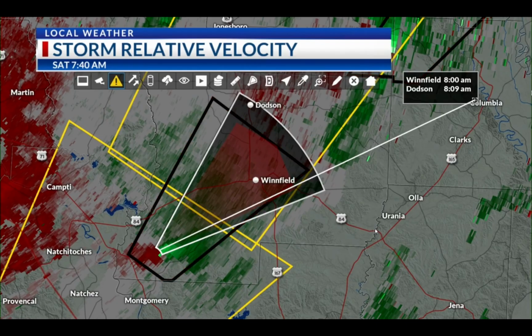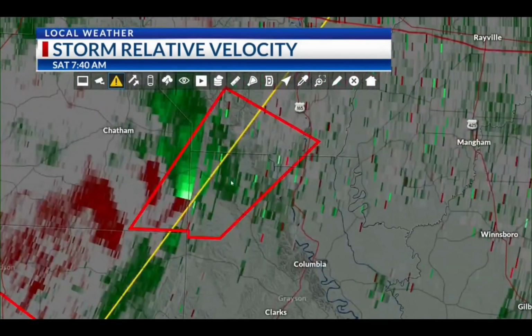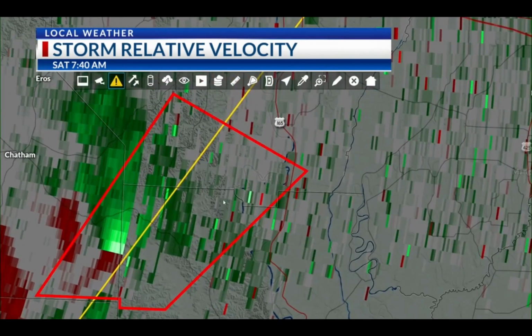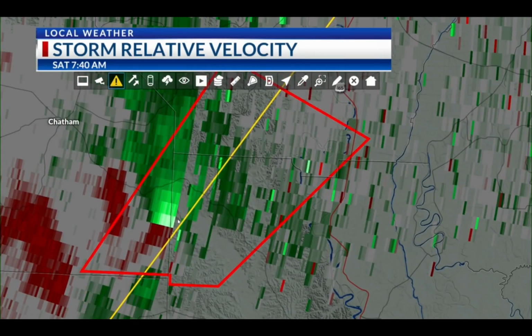So the time is now currently 7:40 a.m. It could be in Winfield in the next 20 minutes. That's how quickly this system is moving. You have less than 20 minutes to get into your safe place if you are in Winfield with that southwestern storm. And regarding the one off towards the north, that one is still very defined, and so areas off towards the northeast there, areas along the 165 corridor, do not drive along that area. If you know anyone near the I-165 corridor and just southeast of Chatham, get into your safe place.